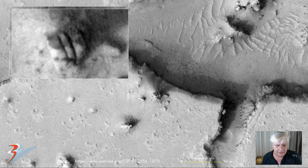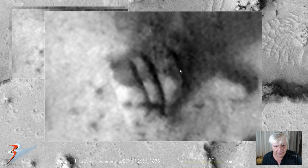And then more blocks or slabs next to one another, equal width. And these are about, I'd say, 10 meters across. And the middle one is about 3 meters wide. And on either side, we've got 2 blocks almost the same thickness.